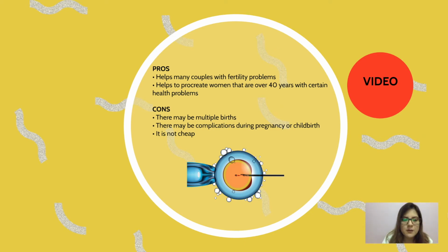Pros: helps many couples with fertility problems, helps to procreate women that are over 40 years with certain health problems. Cons: there may be multiple births, there may be complications during pregnancy or childbirth. It is not cheap.